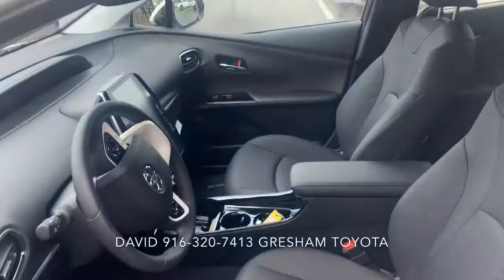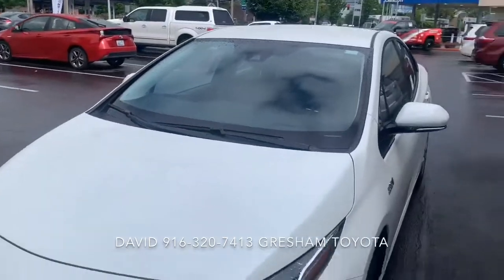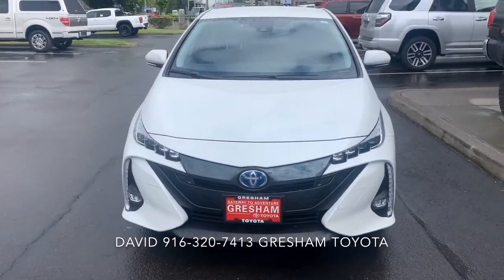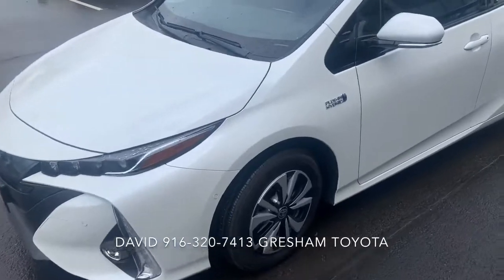Let's take a look at it from the outside now. And let's look at the cabin again. I'm really impressed with this vehicle, actually. For a Prius, this Advanced Prime is really beautiful. Look at the detailing, the headlights, the fog lights, the wheels.